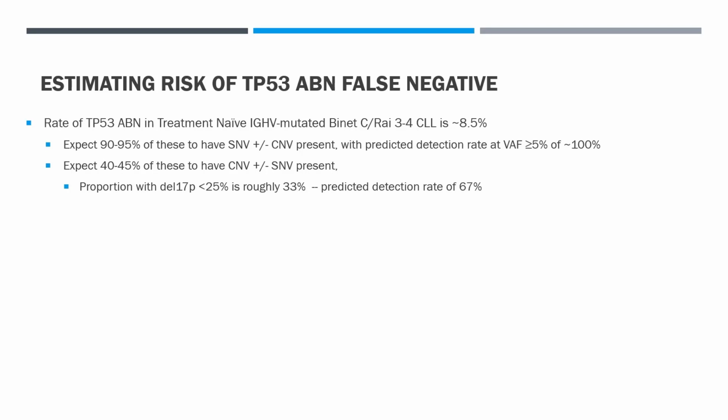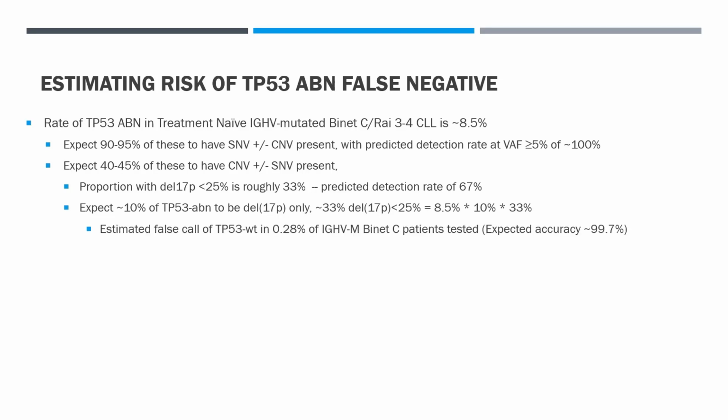While this certainly raises alarms, the overall impact is significantly muted by co-interpretation with SNV status. As we expect only about 10% of the population to have deletion of 17p without a somatic variant, and only approximately a third of these to have a cell fraction of less than 25%, we would estimate an overall false call rate of TP53 wild type in less than 3 in 1,000 IGHV mutated Binet-C patients tested. Approximate accuracy expected of 99.7%. Outstanding.